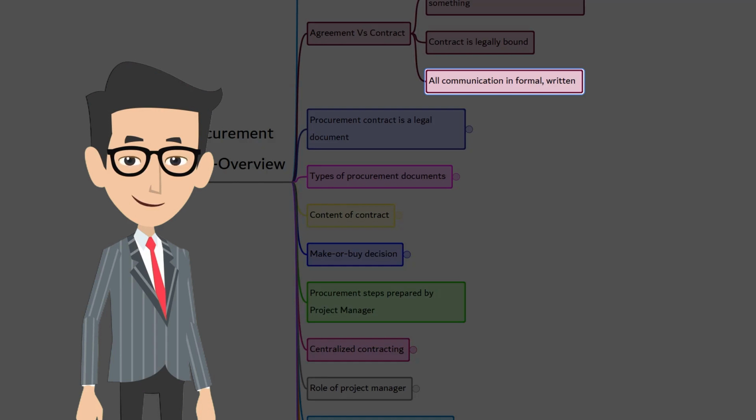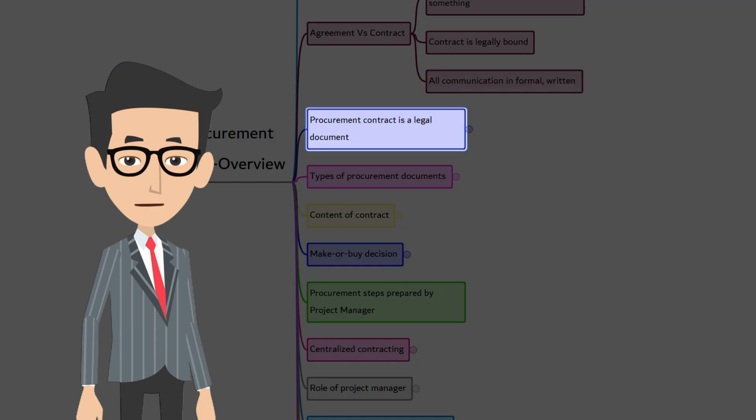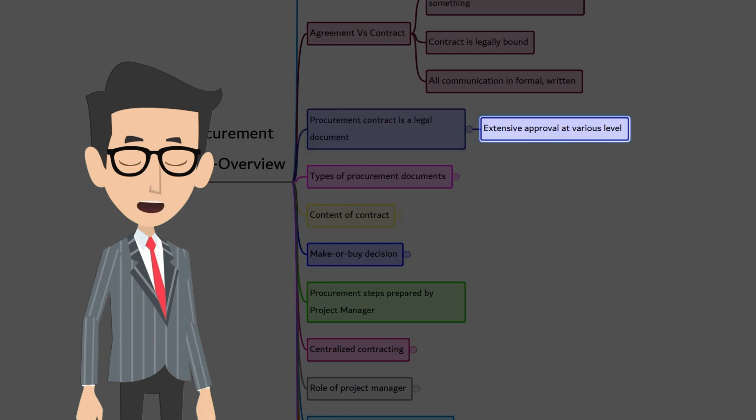side is correct. Project procurement management has a lot of legal obligations to be followed. So, we will come across a lot of legal terms in this knowledge area. You need to pay more attention, especially if you are a student from outside the United States. Some of the terminologies and practices may look new to you, so try to learn them quickly. Since the contracts are legally binding documents, there will be more extensive approval process at various levels. Also, legal department may get involved.